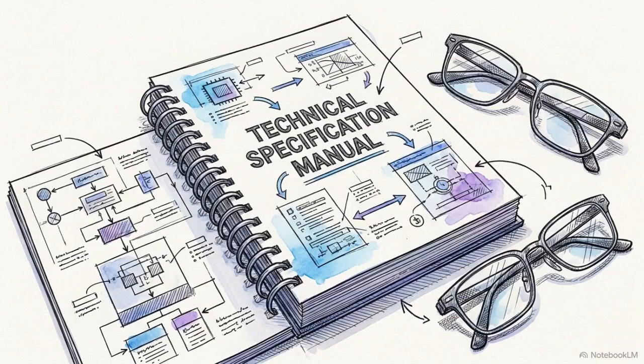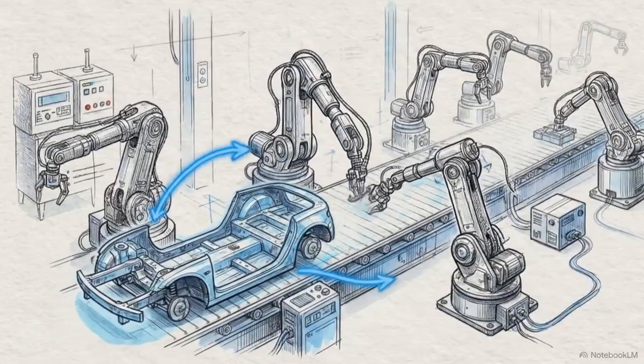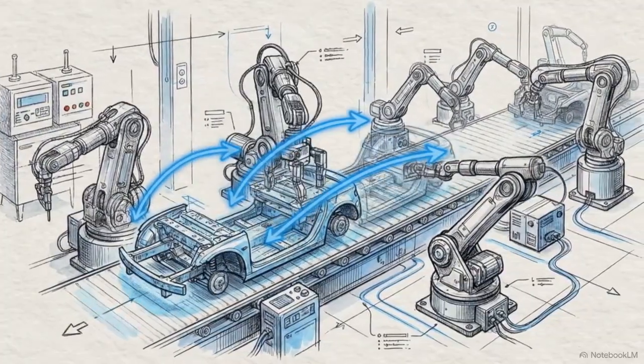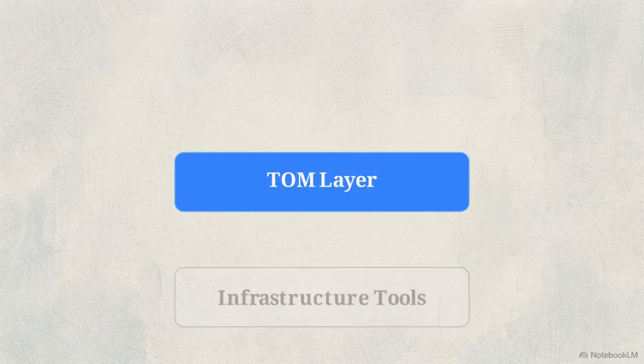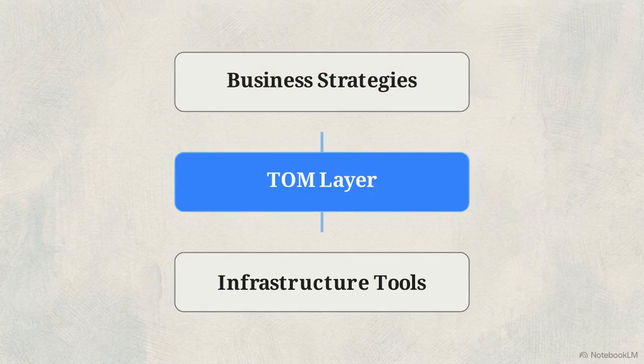To solve this, the International Organization for Standardization published ISO IEC 26580. It details a framework called feature-based product line engineering, which moves organizations away from engineering individual products and toward engineering a single automated factory that builds the products for them. The core of this standard is the Technical Organization Management Layer, or TOM layer. Think of it as the control room. It sits directly between the raw infrastructure tools used by developers and the business strategies dictated by the executives.